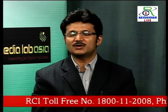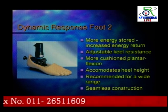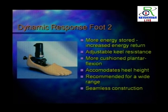Such a facility is there, but now carbon fiber foot plates are used in place of steel foot plates. The carbon fiber foot plates are light in weight, and they have more energy absorption capacity and more energy release capacity, so they are more useful for very active patients. Now, adjustable heel resistance: we can change the heel resistance and adapt the foot for daily use, sprinting activities or heavy duty activities. Heel height accommodation is there, recommended for a wide range of weight groups of patients, and seamless construction is there, so the patient can use shoes or footwear easily.